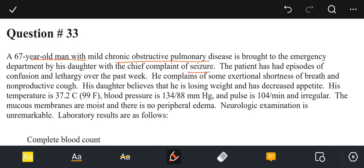The patient has had episodes of confusion and lethargy over the past week. He complains of some exertional shortness of breath and a non-productive cough. His daughter believes that he is losing weight and has decreased appetite.